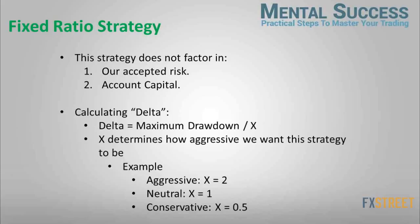So how to calculate delta? To calculate delta, we have to divide our maximum drawdown by a certain number, X. That number represents how aggressive or conservative we are, so we can control that number. If we want to be aggressive, our X would equal 2. If we want to be neutral, our X would equal 1. And if we want to be conservative, our X would be 0.5.